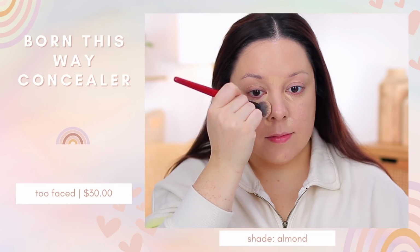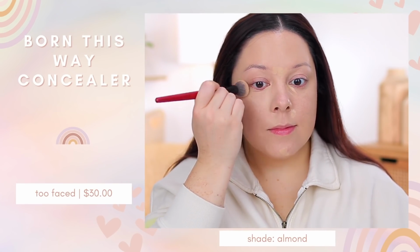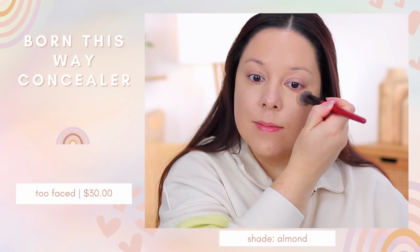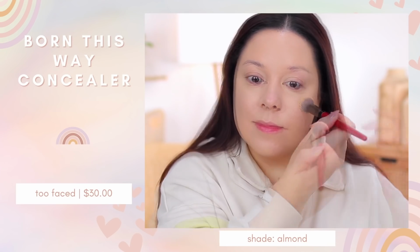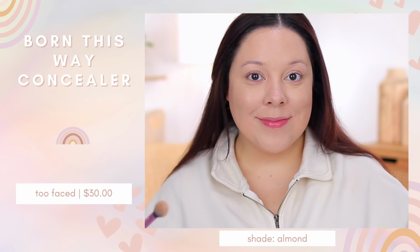It feels so nice on the skin. Like, it doesn't feel like you're wearing a lot of product. It doesn't look like you're wearing a lot of product. It just has this beautiful, almost like natural satin finish, but it stays in place really well even on my oily skin. Even on like a 90-degree day, this product stays in place.